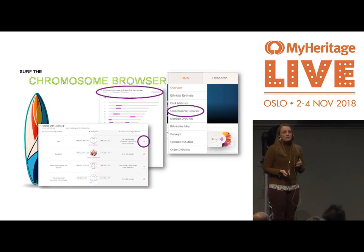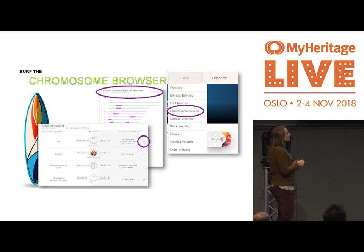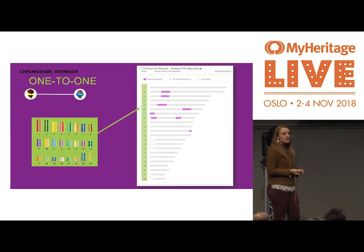So there's a lot of ways to get to the Chromosome Browser at MyHeritage. He mentioned on that Shared Matches tool, you can click on this little button at the bottom of each match list. You can click on the Chromosome Browser from the main menu. A lot of ways to get there. But essentially, a chromosome browser is just a way to visualize the DNA that you're sharing with someone else.